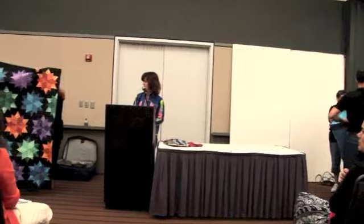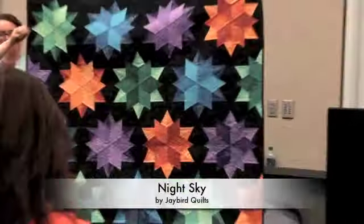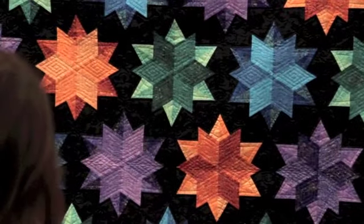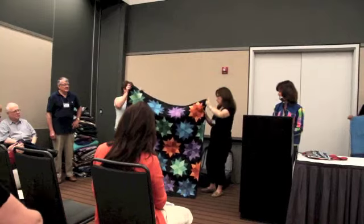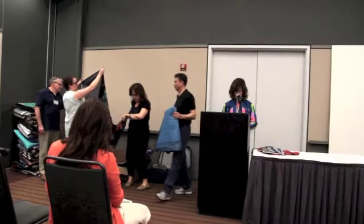Our sales rep Shirley Mandler made this one. This is the Jaybird pattern, and Shirley used the fat quarters for this. So this uses 16 fat quarters. Isn't that Night Sky? Night Sky, yep. And you can just see how beautifully they're working together in there. Okay, and that is Shimmer Additions.